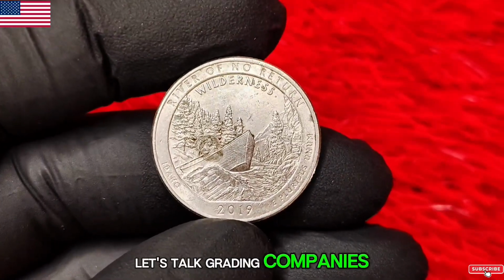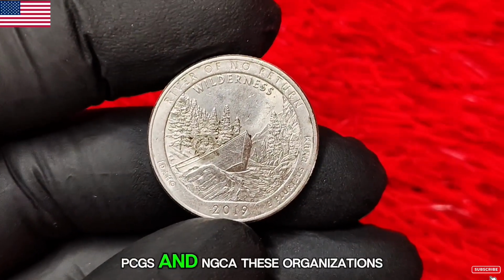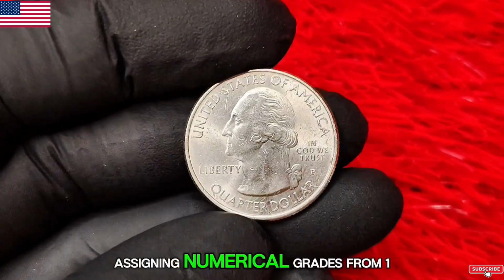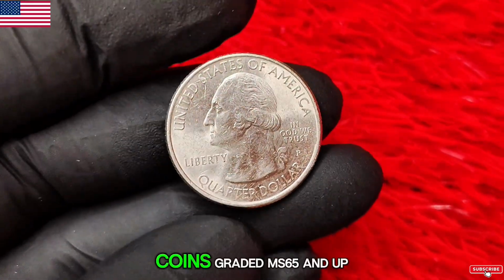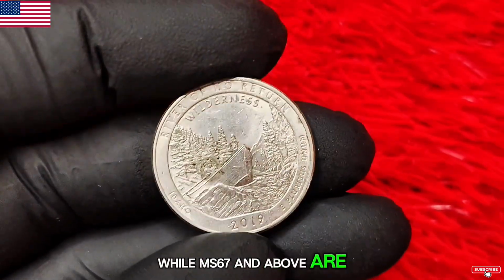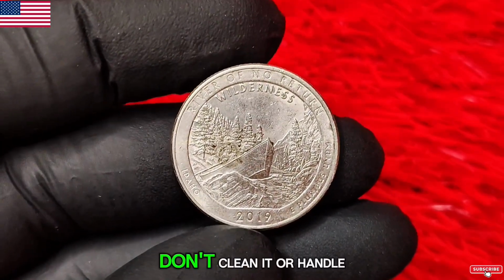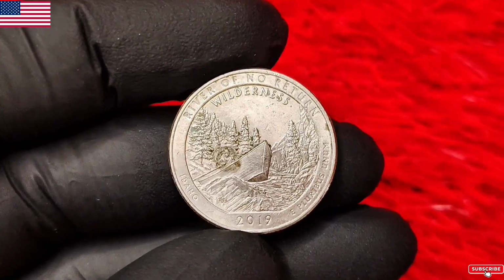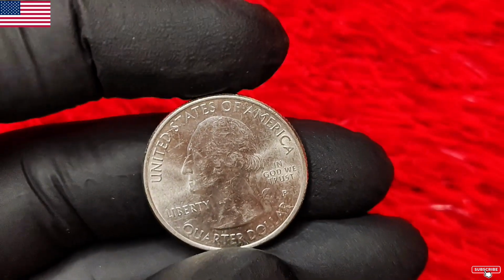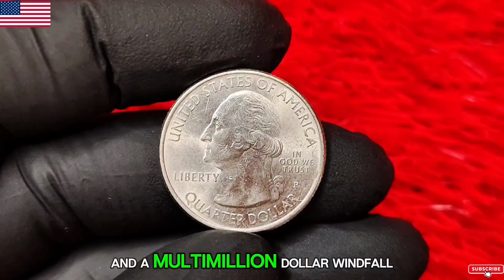Let's talk grading companies. Two names dominate the world of serious collecting: PCGS and NGC. These organizations employ rigorous standards, assigning numerical grades from 1 to 70. Coins graded MS65 and up are considered exceptional, while MS67 and above are the stuff of legends. If you suspect you've found a 2019 W quarter, don't clean it or handle it with bare hands. Submit it to PCGS or NGC and let the experts decide its fate. Remember, a single grade point can mean the difference between a few $100s and a multi-million-dollar windfall.